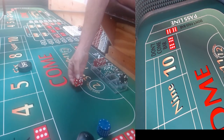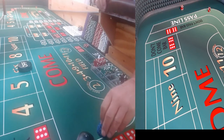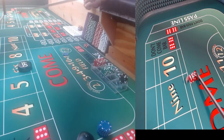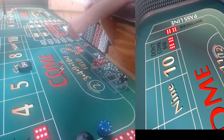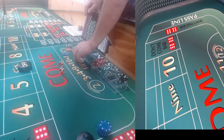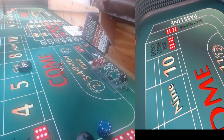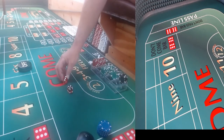Dice out. There's a yo. 11 yo. I had the horn high yo. 30 and 15. And I need 3 to replace it back. So I drop 2, and drop 5, and get 2 change. I'm gonna rack the rest of it. It's a 5-1-3-5.